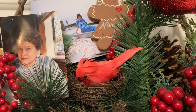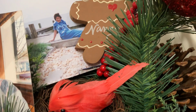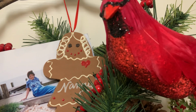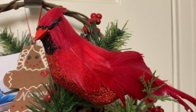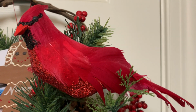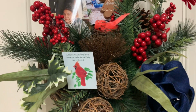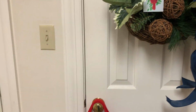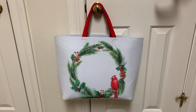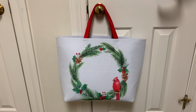And so that has kind of become our symbol together. And I like to believe that on special occasions or days when she wants me to know that she is still with me, she always sends me a cardinal. And I have collected a lot of cardinal items over the years and have a lot of them displayed down here in my basement.